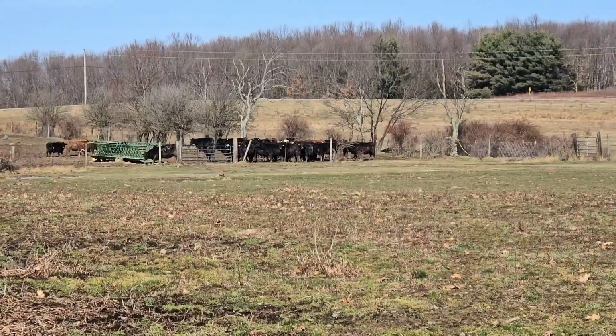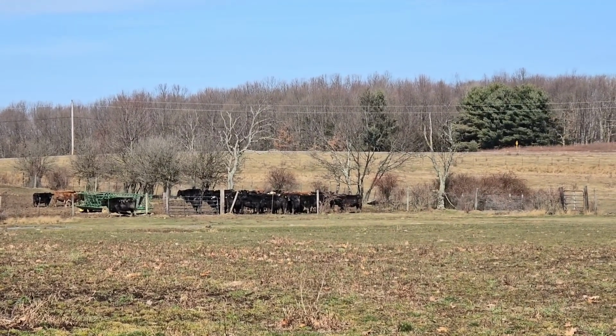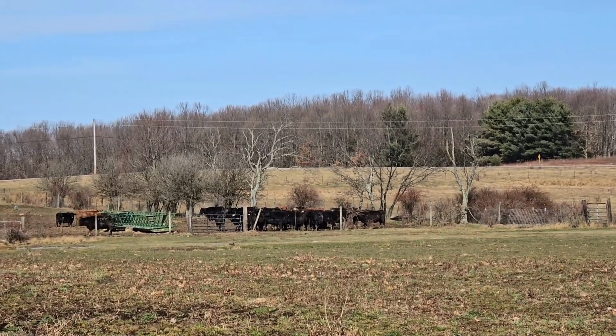It's March 1st, the sun's out, and the weather's going to get nice here in northwest Pennsylvania. We've got the cows over there in their feeding area. We're going to let them now into the calving area. Any day, we're going to have a calf. The cows are up there patiently waiting on the other side of the fence, and you can see that gate up there to the left. We're going to open that up.